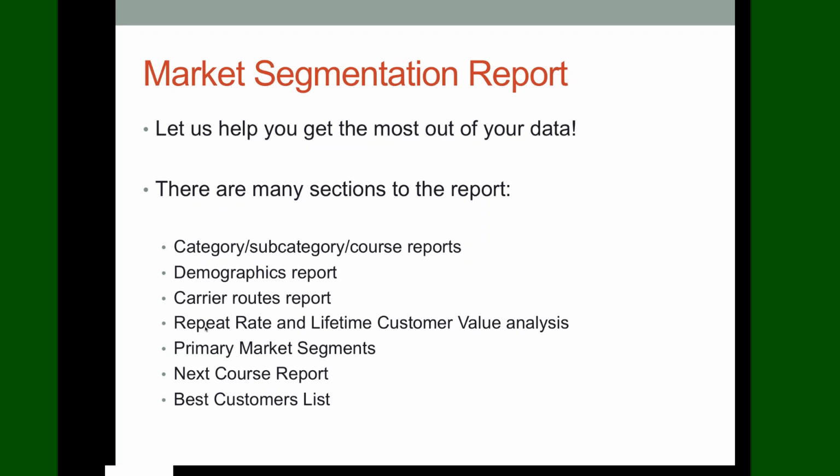Most programs collect a lot of data on their registrations, their students, and whatnot. And a lot of times it goes unused or unanalyzed. So we've created a tool and a process to go a level or two deeper than what a typical online registration system will allow for analysis. So we can take that data from your system, run it through this tool, and come up with a unique way to look at your data that you can make informed, data-driven decisions with.